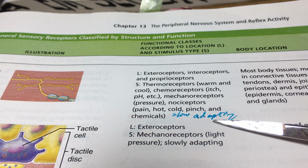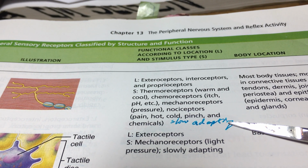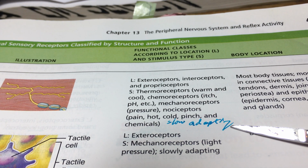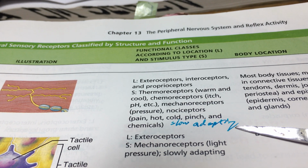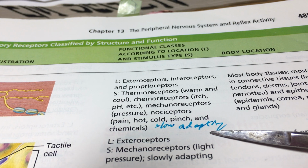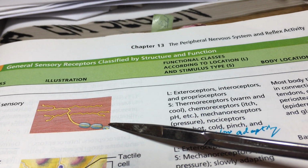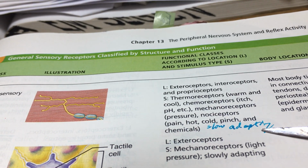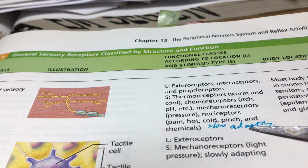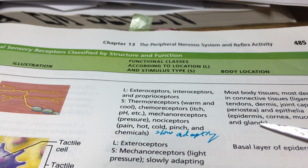And these are slow adapting, which is to say, when we adapt to something, it stops sending a signal. So we've adapted. Okay, if you have slow adaptation, that means the signal continues. So the beauty of free nerve endings is that it continues to hurt if there's a problem. You would like this actually in your cornea.